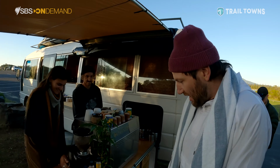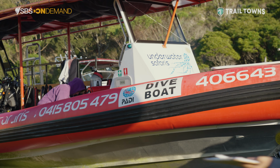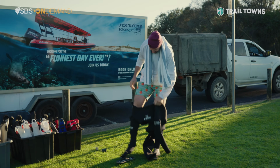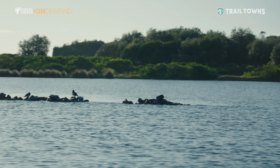We've just found the Frothmobile. The Frothmobile. Oh, that's the armhole. Montague Island is 8 kilometres off the coast and just a 10-minute boat ride from Narooma.